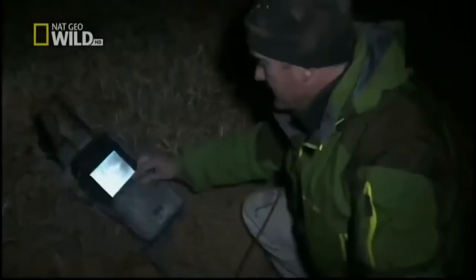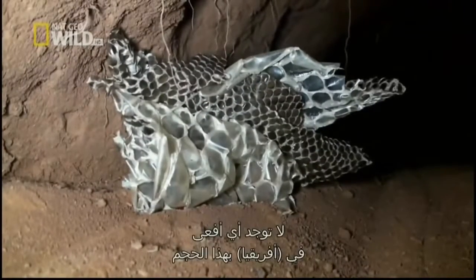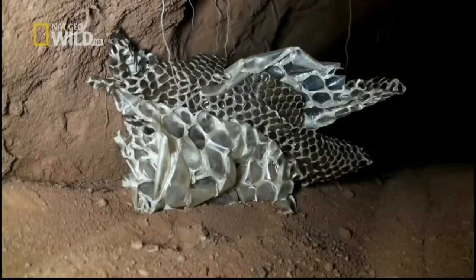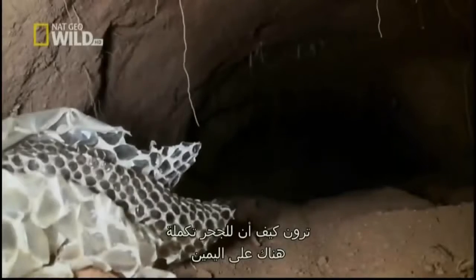Oh, check it out. That is a snake skin. These look like huge belly scales. That's got to be a python. No snake in Africa gets that big. The robot has found a clue, while Brady remains safe above ground. Where there's a snake skin, there has been a snake. He may still be at home. You can see the burrow continues over here on the right. I'm going to continue. We're going to run right over this baby and go find the snake that it came from.